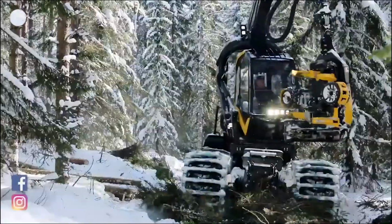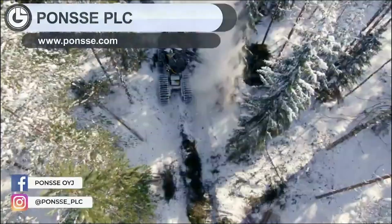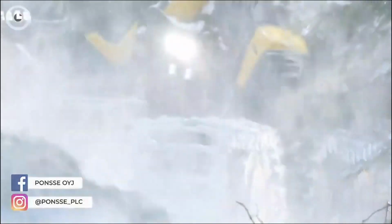Number 3. PONZI PLC, which is a forest harvester. It is used for forestry vehicles employed in cut-to-length logging operations for felling, delimbing, and bucking trees.